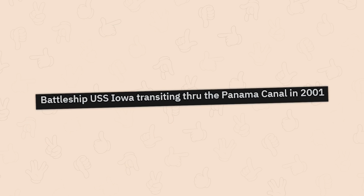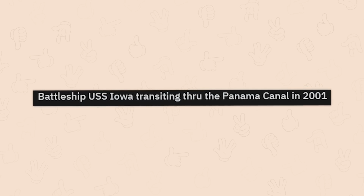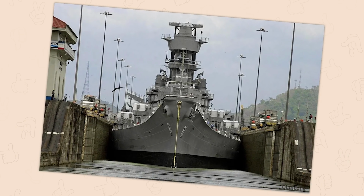The battleship USS Iowa transiting through the Panama Canal in 2001. Ooh, that's a bit of a tight squeeze, man. I don't know. I wouldn't be messing with that.